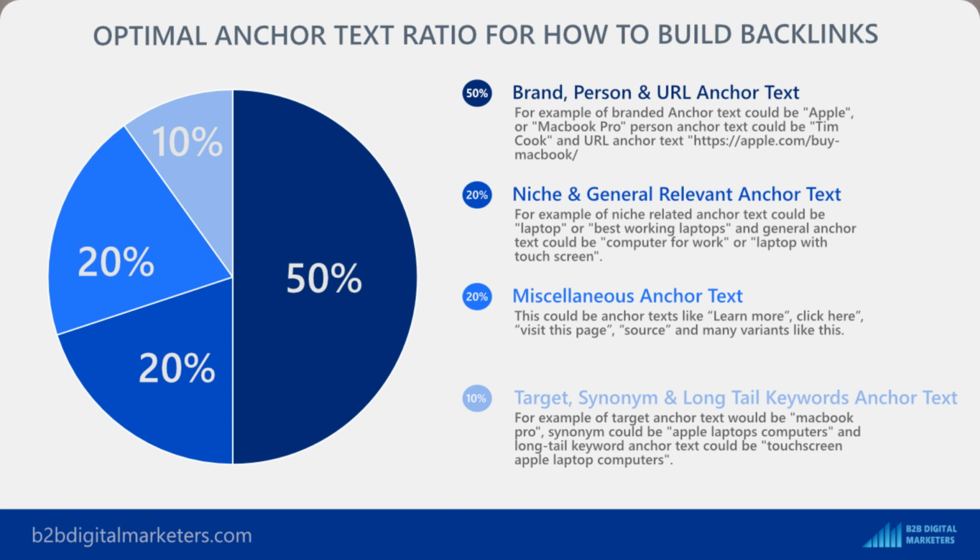Thus, I recommend you follow my anchor text ratio when you are building backlinks with any link building strategies. Basically, you want to have less than 10% of target, synonym, and long tail keywords anchor text and never repeat the same exact anchor text twice.